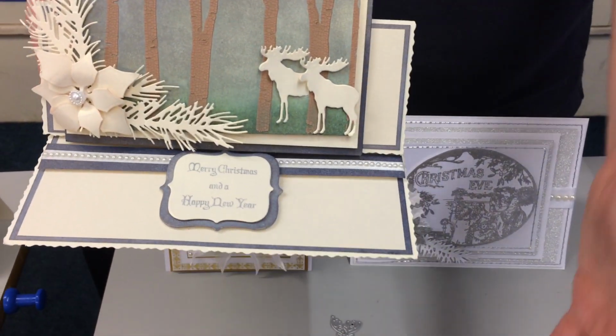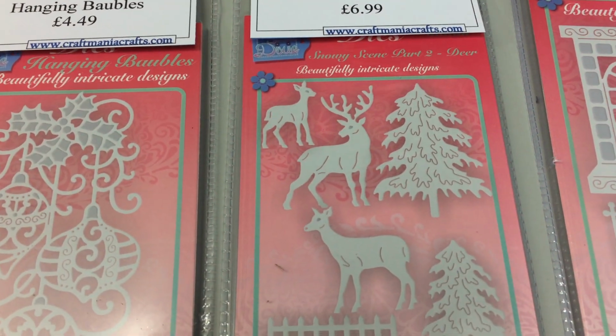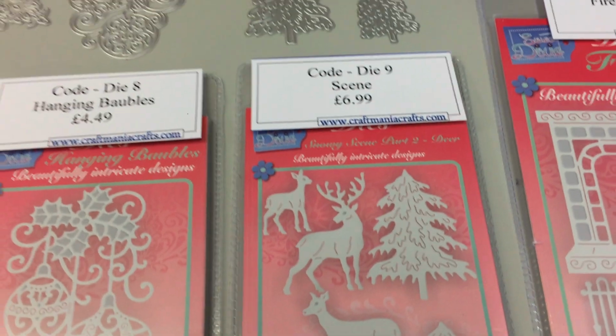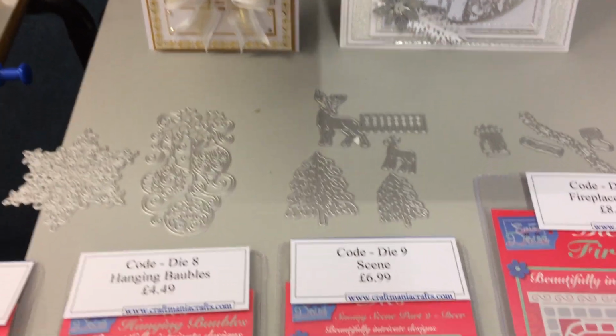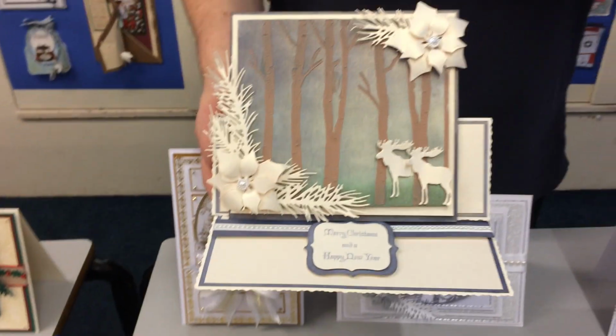Given that this set, die number 9, has got 3 different sizes of reindeers, your fence and your trees, you could really build up a really lovely scene in front of this stencil if you wanted to, or it certainly gives you ideas of how you could build a scene with them if you wish to. This card is actually one that's coming up in one of our lessons.